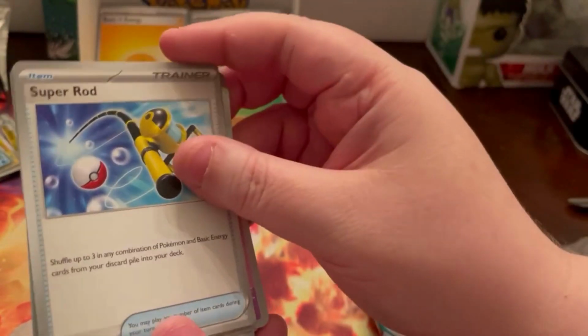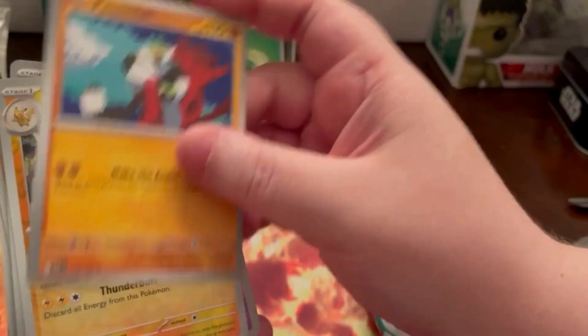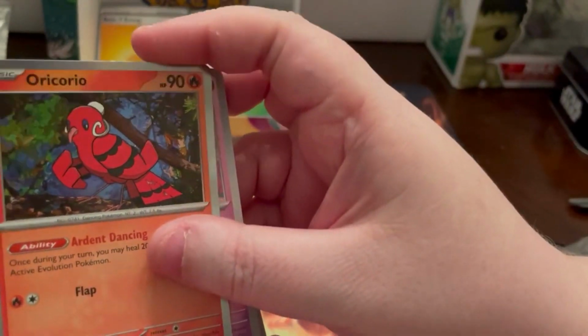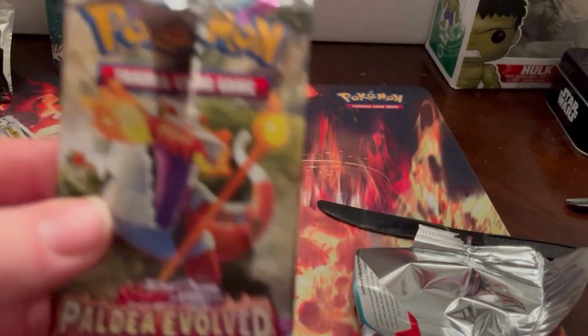Is the smart dumb guy. Super Rod. Farah Giraffe. Spidops. Passimian. Oh, Raichu. Like Raichu. Oh, there's an alt art Raichu. Slakia. And then Oricorio. Look how pretty the Oricorio is. Yep. It's a hollow of Oricorio. All right, here we go. More of this crocodile rock guy.